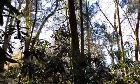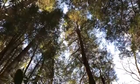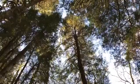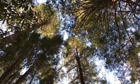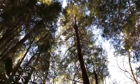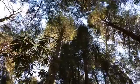Ooh, here is a really cool part of our botanical garden. Any guesses about what plant I have directly above me? The trees? These are hemlocks. And right now, I am standing under what is entirely hemlock canopy.